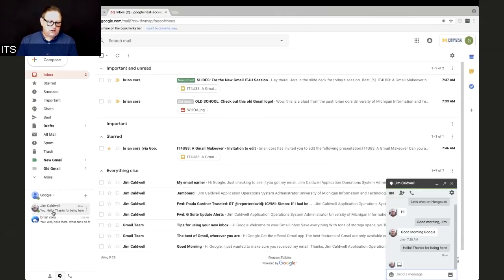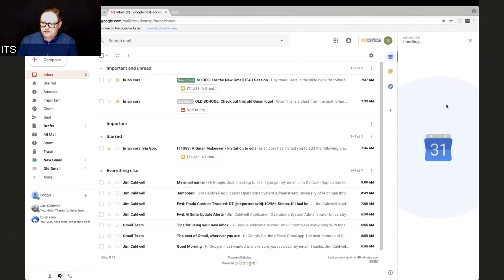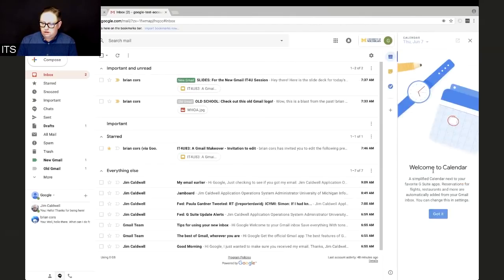And the open sessions are in the chat interface as they always have been. Go ahead and close that out. Over here on the right, this is the new right sidebar. So if you click on calendar, you'll have access to your calendar. So it is a simplified version of the calendar available to you.